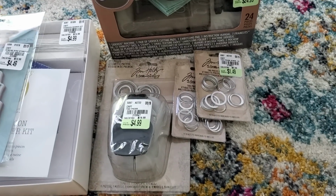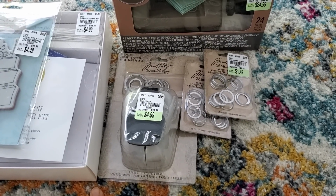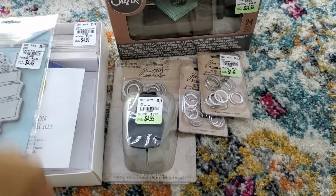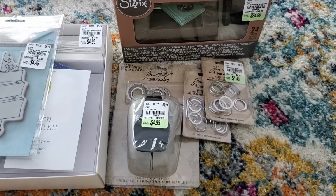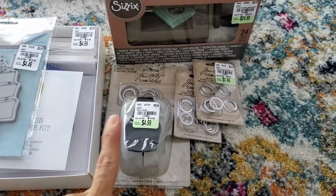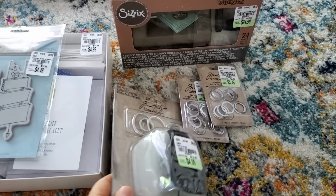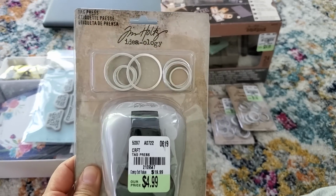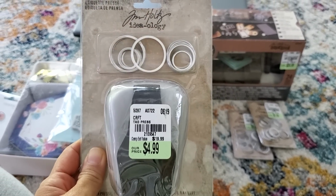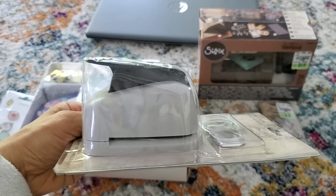Now let's take a look at the Tim Holtz stuff. As you know, I did not get to go on Sunday, but that's totally okay. For whatever reason, I'm not as big a Tim Holtz fan as some of you are. But I did see this, and I thought it was an interesting find. It's called the Tag Press, 2109547 for $4.99. It looks like this.